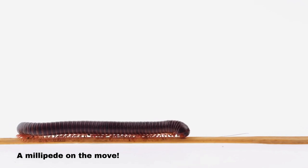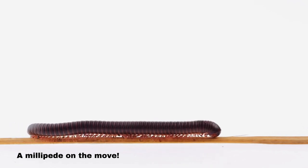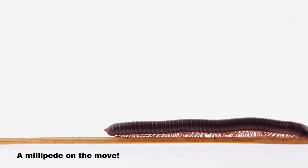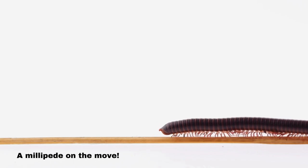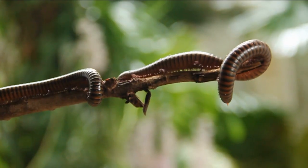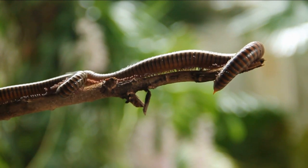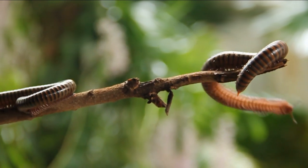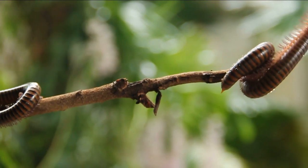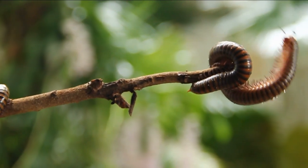Their defensive strategy includes rolling into a spiral and secreting a fluid that can cause irritation or skin allergies in humans. Millipedes also have more legs, ranging from 40 to 400, with a record-setting specimen in California possessing 750 legs. These legs help them navigate the world at night, taking tiny steps while they search for food.